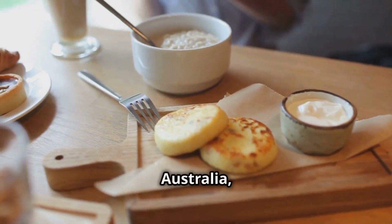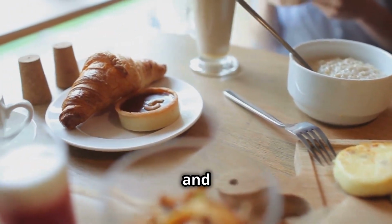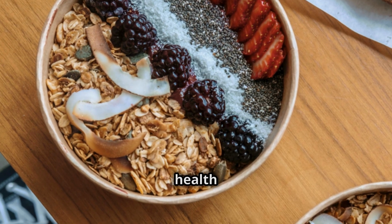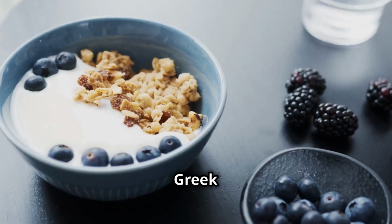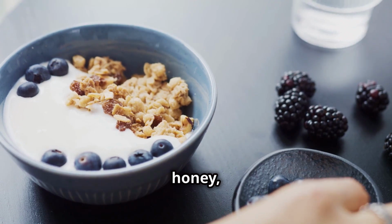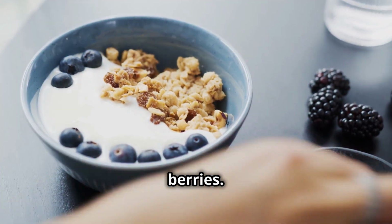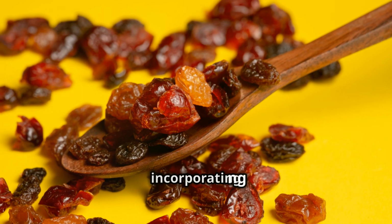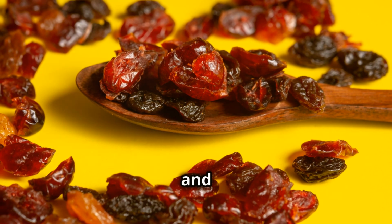Venture down under to Australia, a country renowned for its laid-back lifestyle and love of all things fresh and flavorful, and you'll find granola taking center stage at trendy cafes and health food stores. Here it's often enjoyed with a generous dollop of Greek yogurt, a drizzle of local honey, and a vibrant medley of fresh fruits like passion fruit, mangoes, and berries. The Australians have truly embraced the versatility of granola, incorporating it into their breakfast routines with a healthy dose of sunshine and culinary flair.